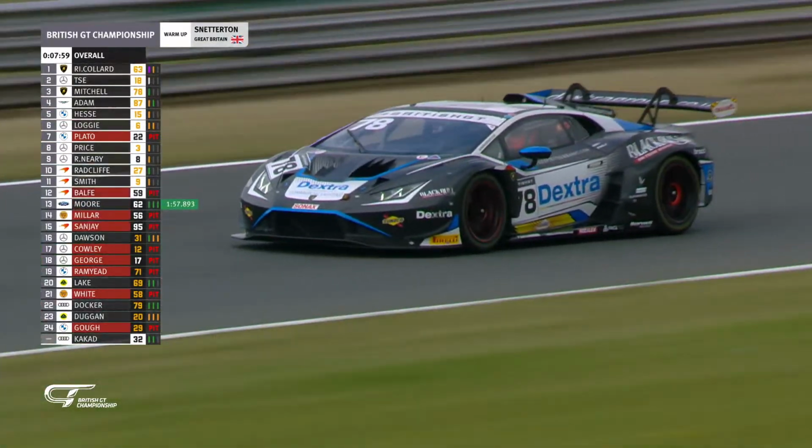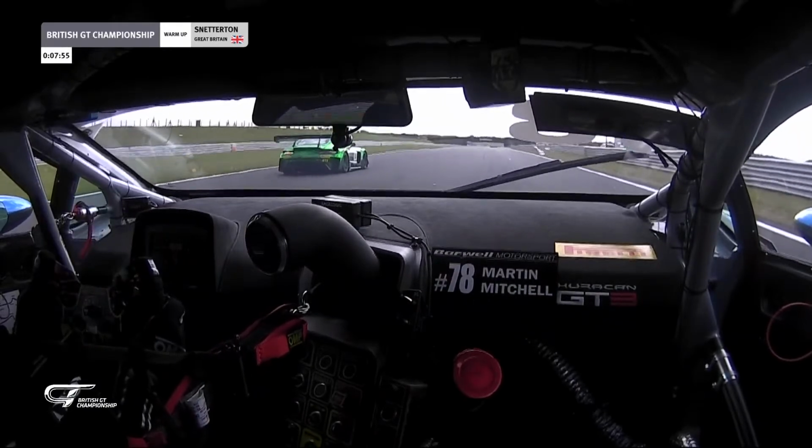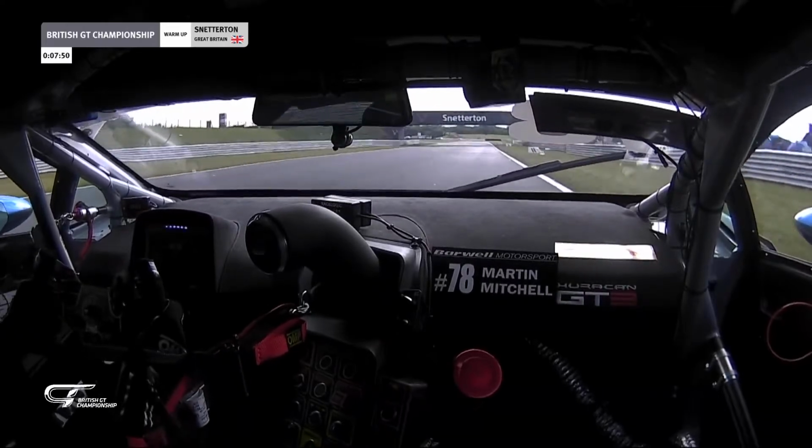Obviously, he's on pole position, but the thing I still take away from that was doing it on his sick flying lap, as we go on board now on the 78 car, nearly getting out of his way, giving us the clear line under the bridge.